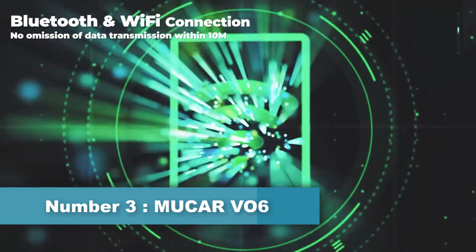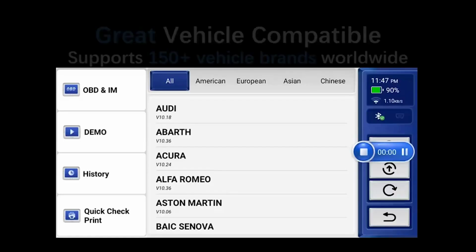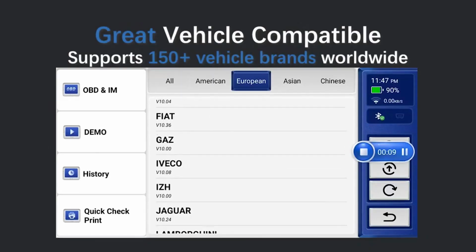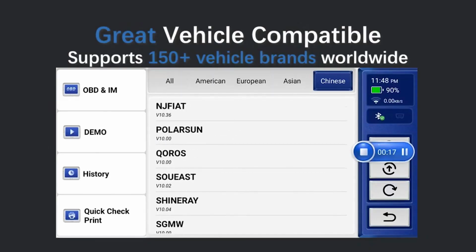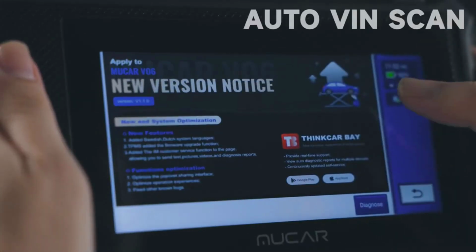Number 3, MUCAR V06 OBD2 Scanner. MUCAR V06 OBD2 Scanner is the 2023 newest upgraded diagnostic scan tool based on Android 10 system, which can realize a comprehensive full system, standard OBD protocol diagnostics, and 28 plus maintenance reset services.